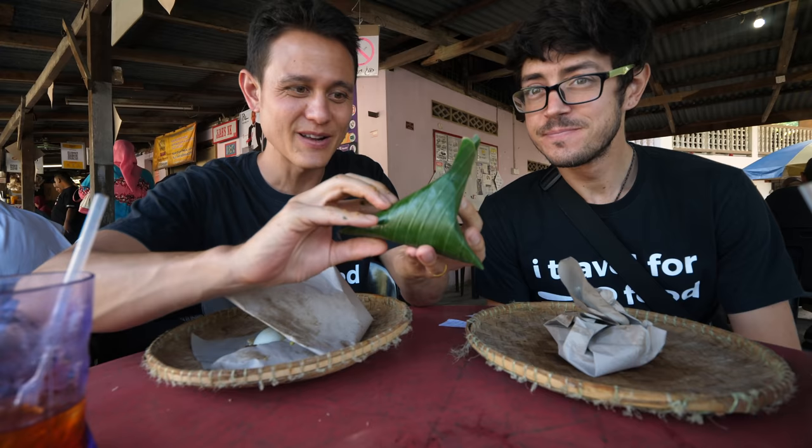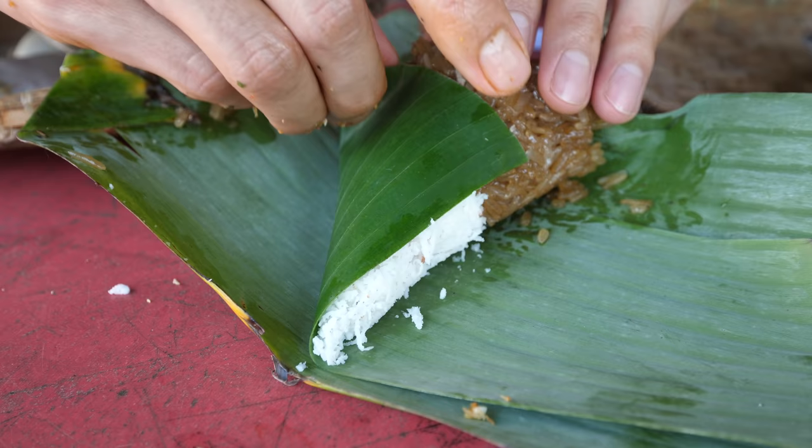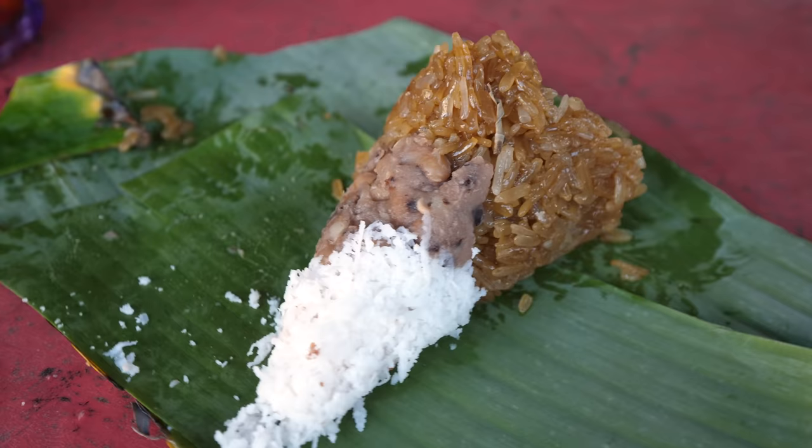And then for dessert, Ying got this little banana leaf wrapped packet. Not sure exactly what it is. Oh, there's a whole bunch of like shredded coconut in there, yeah? It feels like glutinous rice on the bottom. Oh, there's three layers. Wow, that's beautiful. Again, the triple layering. The glutinous rice looks like beans in the center, and then shredded coconut.